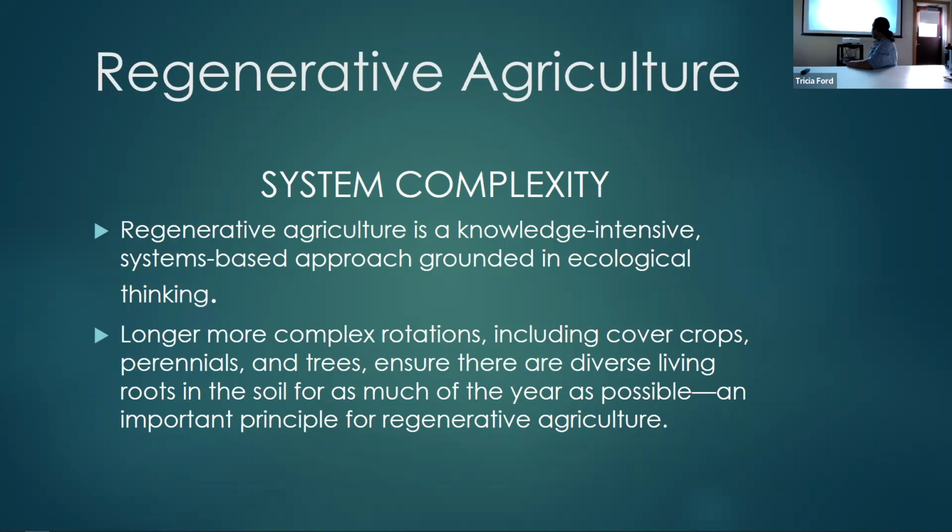Okay, very important. Longer, more complex rotations, including cover crops. Perennials are important if we can get perennial things in there, trees, et cetera. Get the different root systems to do more things, and that'll help regenerate. Okay, these are all important principles.